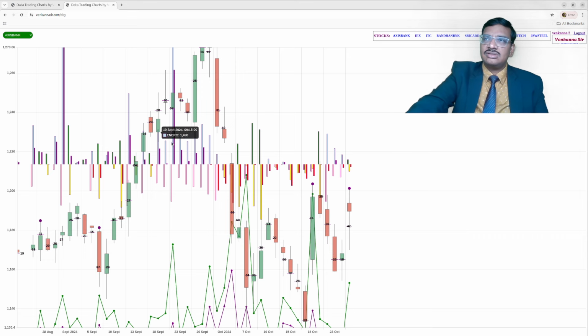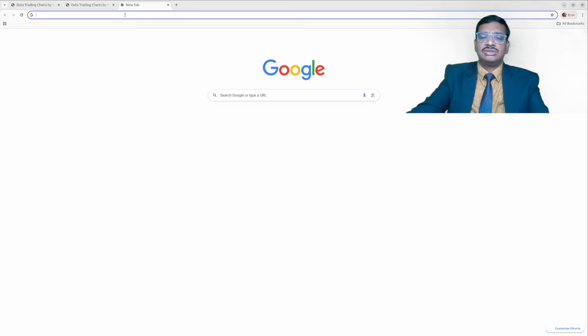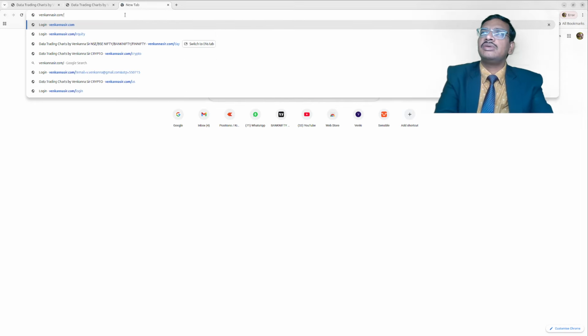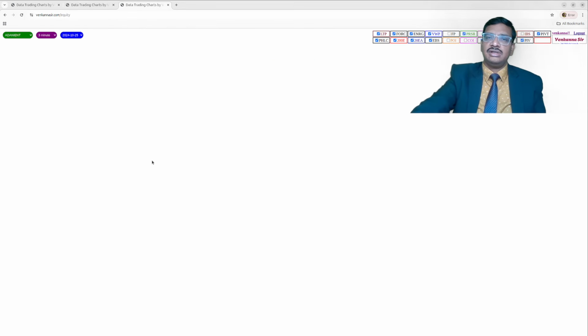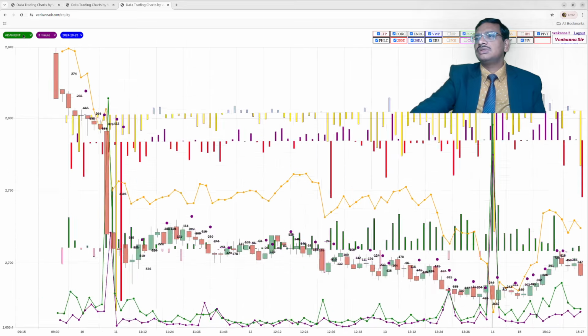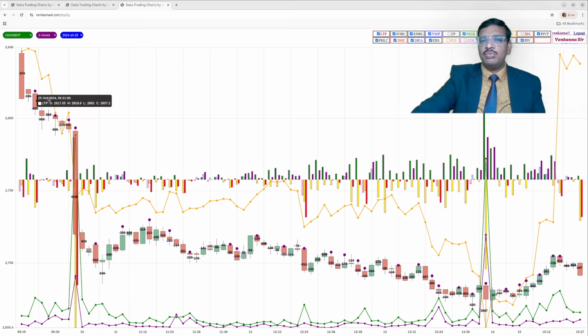So this is for the positional trades. If you want to take trades for maybe 1 week or 10 days or 15 days, this chart will be useful. Another tool I have developed is the intraday equity tool. So this is the intraday equity trade, and here, see this, within one particular day, how that particular stock behaved. Whether aggressive buying is happening or aggressive selling is happening, and what volumes are getting traded, all those things you can get to know.